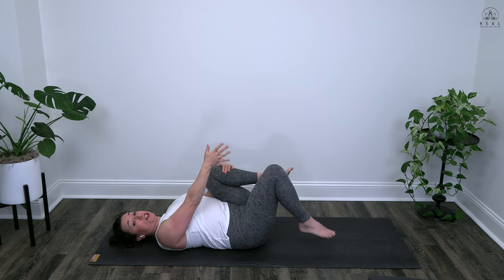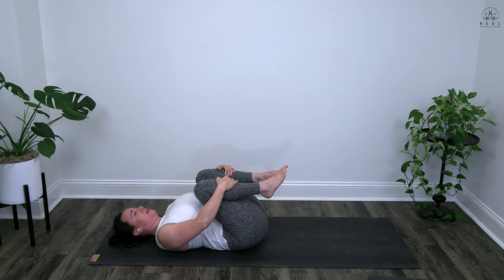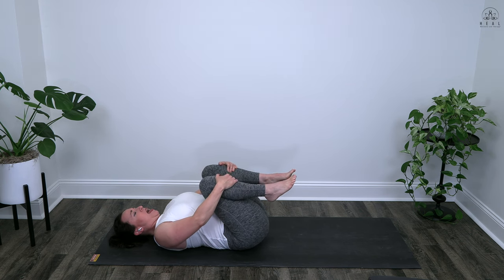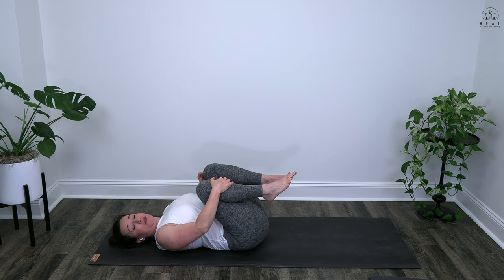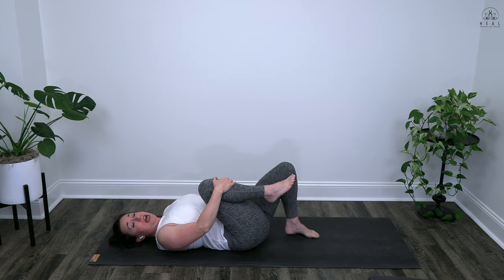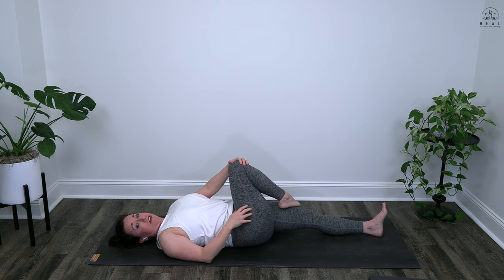Keeping the left knee to your chest, bring your right knee to your chest, hugging both knees into your chest. Deep inhale in, and exhaling out. Now, left knee, lower it down towards the floor. Slide the leg all the way down the yoga mat. Place the right foot on top of the left thigh.